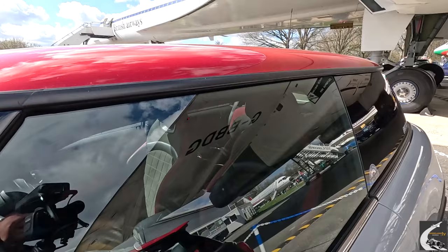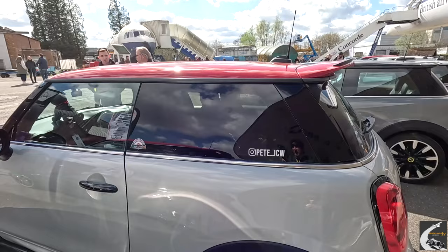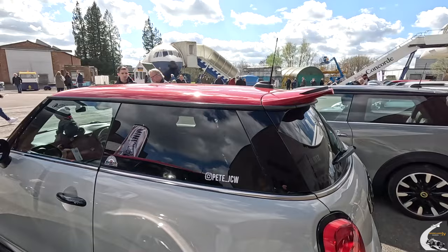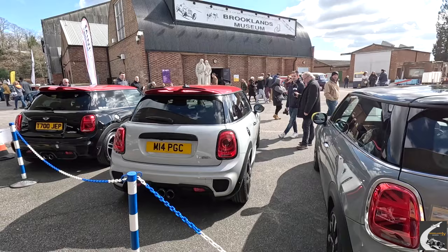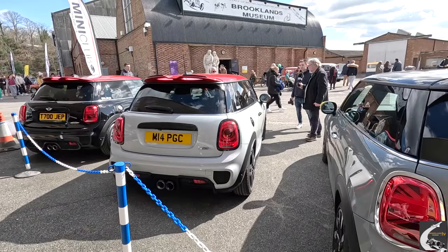So what makes it a John Cooper Works, as opposed to an ordinary Mini? It's Mini's highest spec option. It's got the 230 brake horsepower, and then it's all the JCW styling, all the badges. Like I said, it's the optional extras Mini offers when you buy the car new. It looks nice, doesn't it?